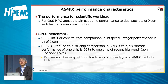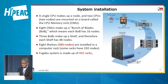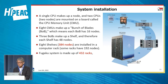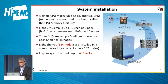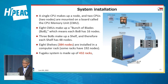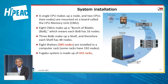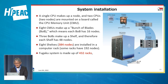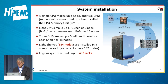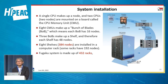So we got many complaints from the Python users. And the system: this CPU is mounted on the board, and this is integrated like this. One cabinet, one rack, has 384 nodes. It is very dense in the installation, and we have 432 racks, and in total we have 160,000 nodes in the system.